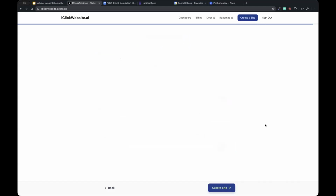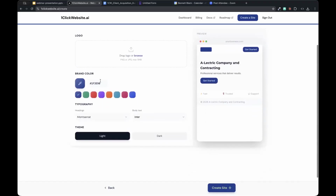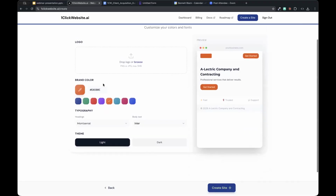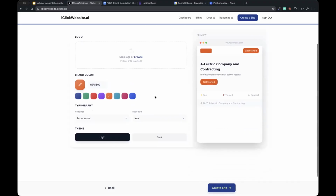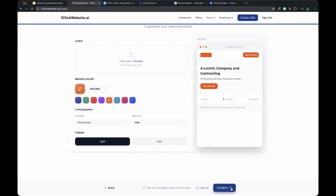So I'll continue. Now we can just upload their logo if we have one. I'll skip that for now. And we can give them a nice orange color. How about we do a little yellow? Orange is probably best. Yeah, yellow is too hard to see. So we'll do this orange color. I'll create the site and then I'll confirm.